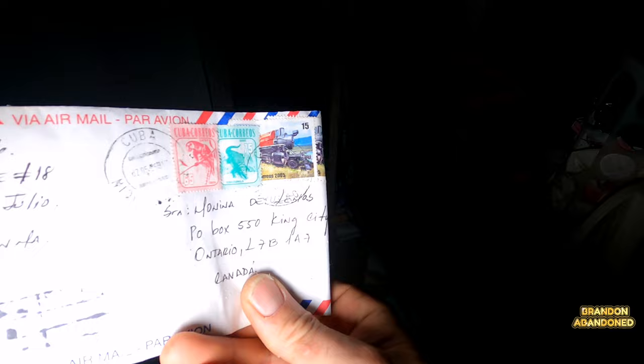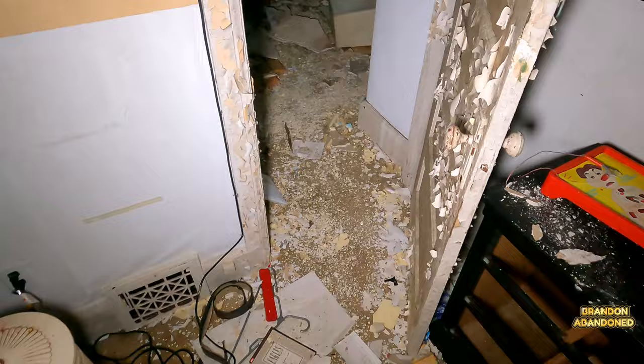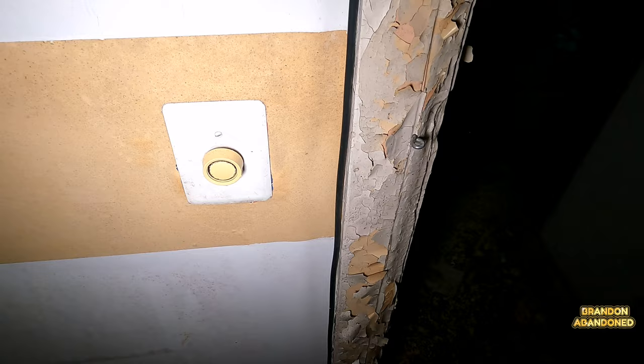Well, I'll try to not show the names, but see the stamps there? This family was Cuban. They definitely came from Cuba with all the Cuban pictures and now letters from Cuba.